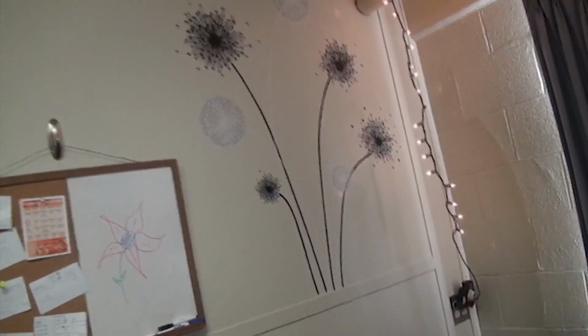And over here we have a little flower decal on the wall. Adds a little something to the walls.